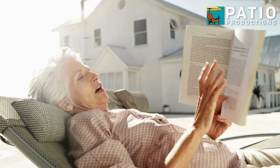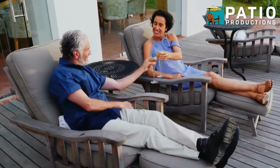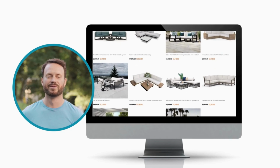So, which should you choose? Well, it depends on your lifestyle. If you're all about low maintenance and quick dry features, go with Sling. But if ultimate comfort is your goal, and you don't mind a little extra upkeep, cushioned furniture could be your perfect match. Remember, your patio is your happy place.